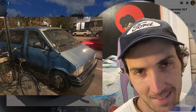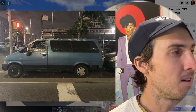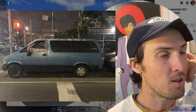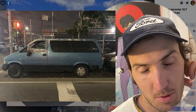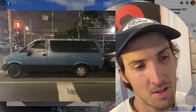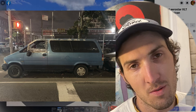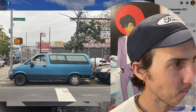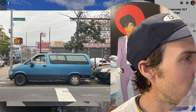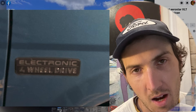Now, the more I looked at it, the more I realized how janky it was. But I was still very smitten by it nonetheless. I don't know what year it was. Obviously, as you can see in some of the pictures I'll put up here, smashed out windshield. And as I was taking pictures of it, some guy said, hey, come around this side, it's open over here. It was very funny. Just me taking pictures of this van, people thought it was funny. But then as I looked closer, I saw that it was an all-wheel drive version.